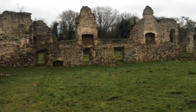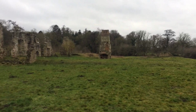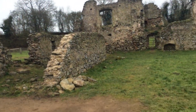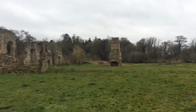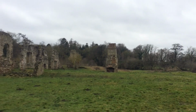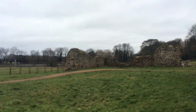And then there was monks, and there was a rumour that a nun and a monk fell in love. But they were caught, and their punishment was that they were walled up either end of this hall with just a brick missing so they could see each other as they died. I don't know if that's true. It sounds like bullshit to me, but it's a great story nonetheless. There's an old chimney stack, so that was obviously the kitchen. I don't know what this was. Let's go and have a look at the map and see what that says.